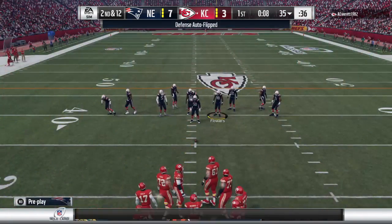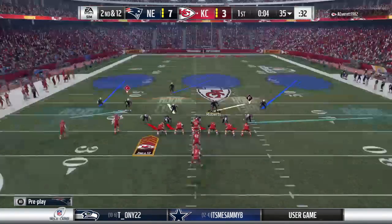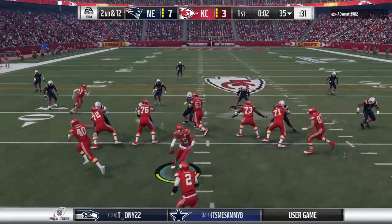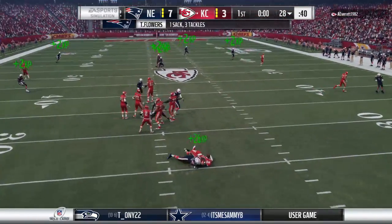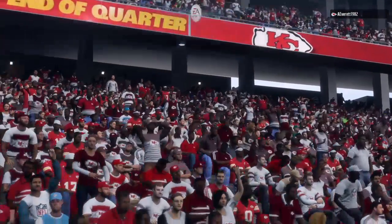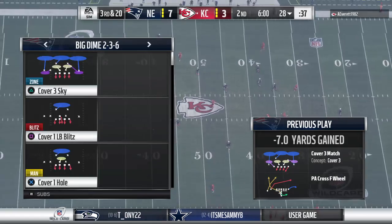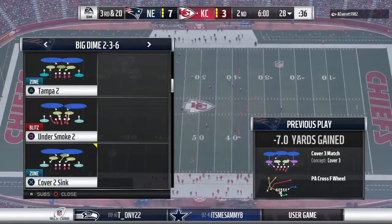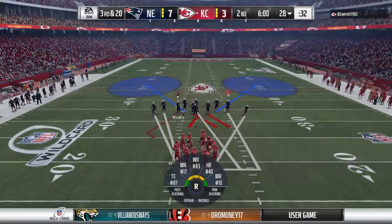It's already 2nd and 12. The defense hoping to push them back more. Here we go now. Mahomes now to throw. And he is going to go down. He will be sacked on the final play of this first quarter. Going to need better protection here.